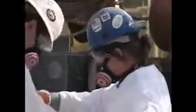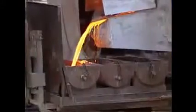Also, there'll be times when you'll have to wear a face shield or a pair of goggles. That'll be covered in your task training. The goggles protect your eyes from fine particles, and the face shield protects your face from splashing materials.